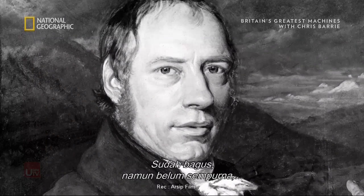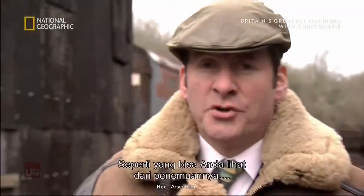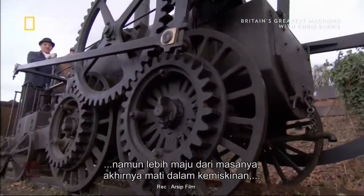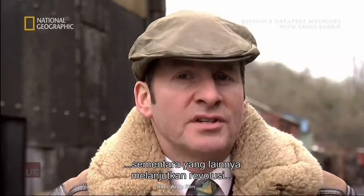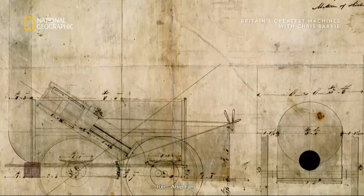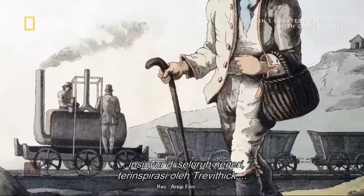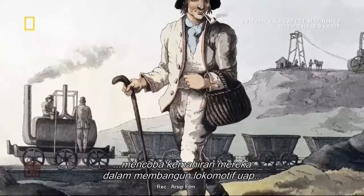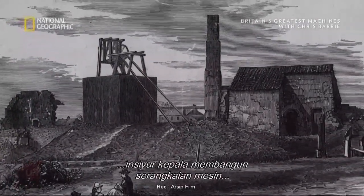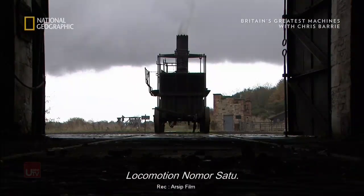Close, but no cigar, which unfortunately was becoming a way of life for Trevithick. As you can see from his inventions, he was a brilliant pioneer, a masterful engineer, but ahead of his time, eventually dying in poverty while others continued the revolution inspired by his ideas. Over the next 20 years, engineers across the country, inspired by Trevithick, tried their hand at building steam locomotives for their tramways. At one colliery, Killingworth in County Durham, the chief engineer built a series of machines that culminated in my next great British locomotive, Locomotion Number 1.